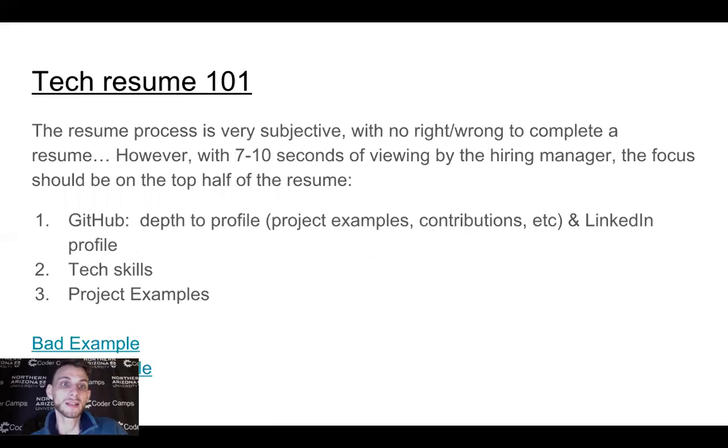Next, let's discuss the most important information on your resume. Although everyone has different processes for viewing resumes, the statistics tell us that you have around 7 to 10 seconds of viewing time by a hiring manager. So the most important information should be in the top half of your resume. The 3 most important things you need to include: the first one would be your professional links to your GitHub and LinkedIn profile. And then your tech skills and your project examples.